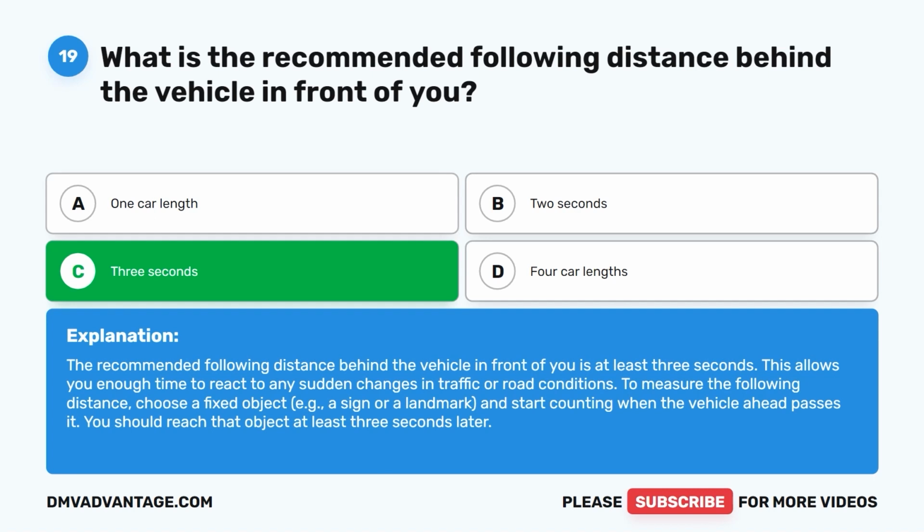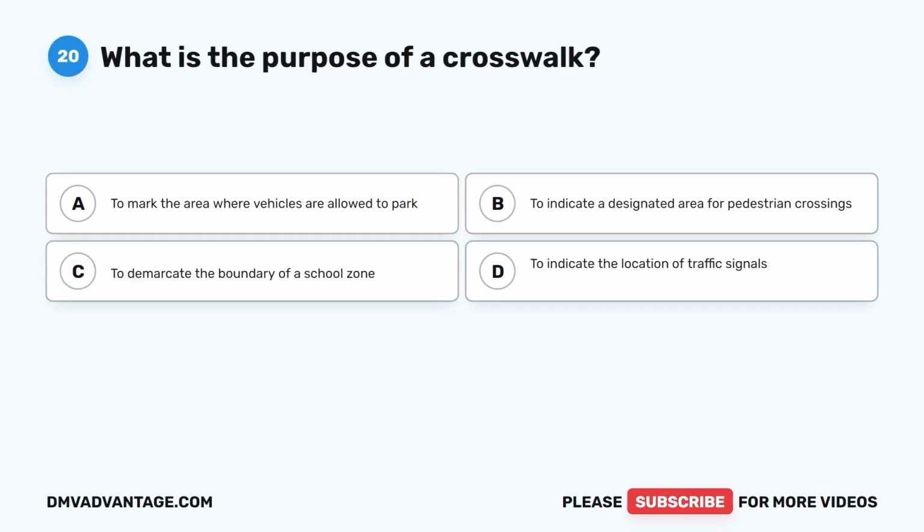This allows you enough time to react to any sudden changes in traffic or road conditions. To measure the following distance, choose a fixed object, for example, a sign or a landmark, and start counting when the vehicle ahead passes it. You should reach that object at least 3 seconds later.